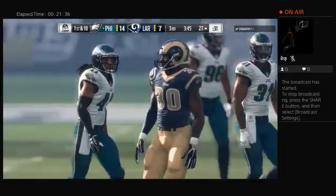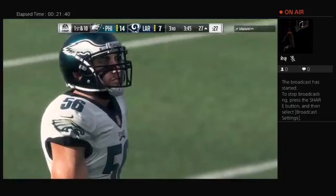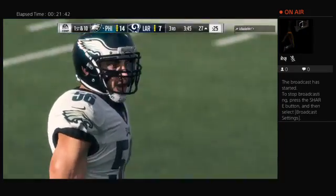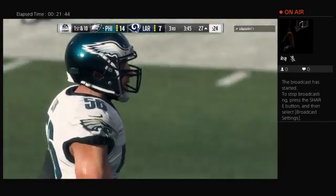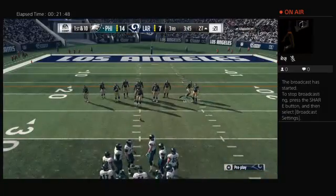Now we take a glance at the offense as they work their way back out for their first possession of the second half. And both of these defenses have been stifling these last few drives offensively. Just not able to get anything going. So what needs to change?